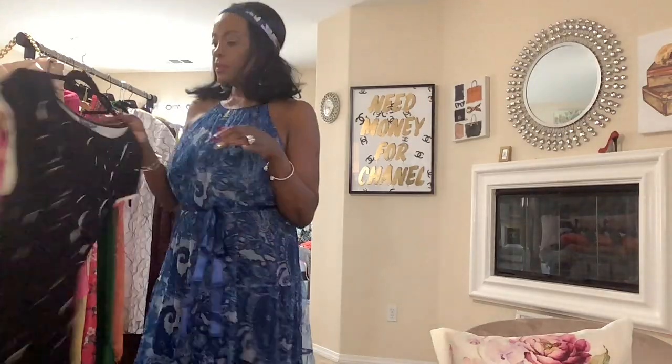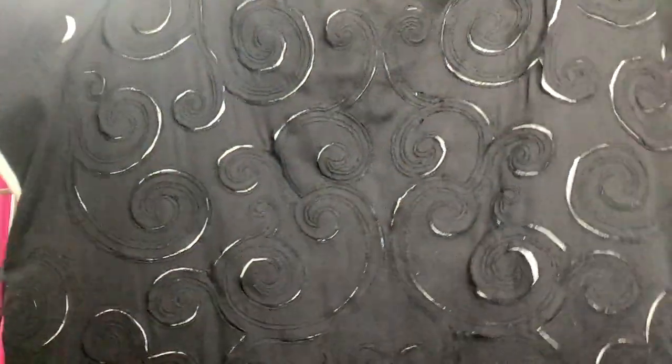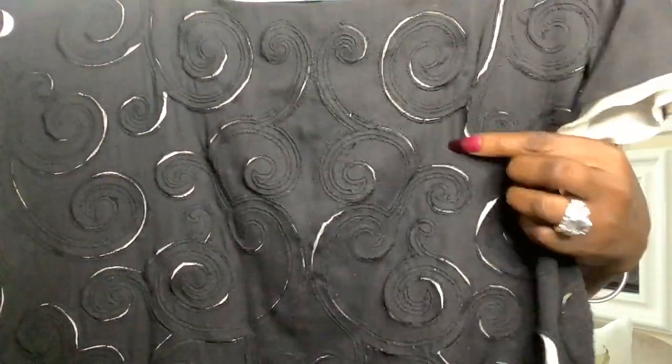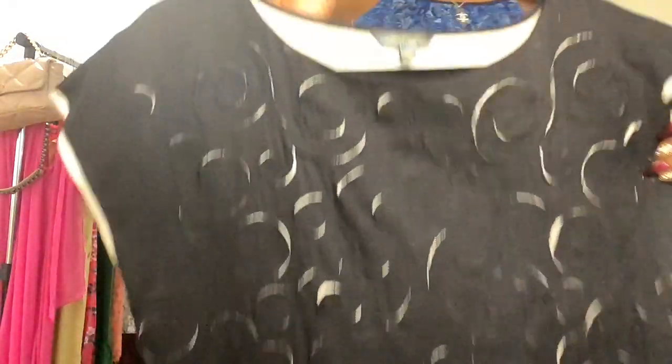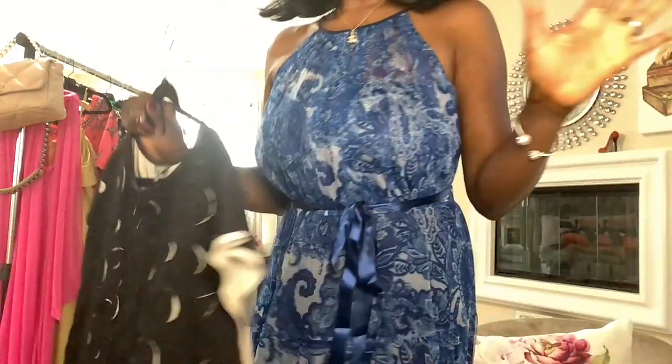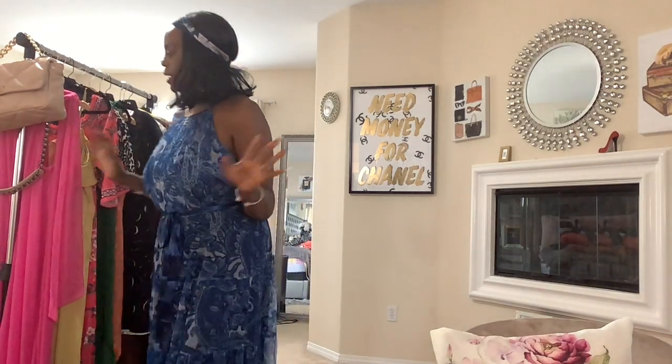Another one, beautiful. Catherine Malandrino. Brand designer, nice little cutoff, I don't know what you would call this, and then the back is just plain. Nice little summer dress, just looks like a little jumper. You just put it on and keep it moving. Yes, and these two were from Burlington, and this was $7.99. Catherine Malandrino. If you guys know your brands, you know you're getting a good deal for next to nothing.